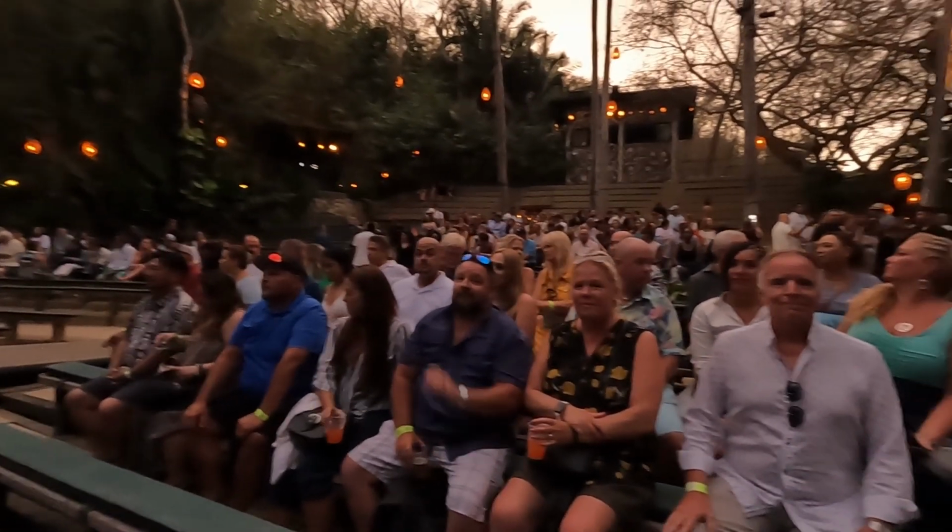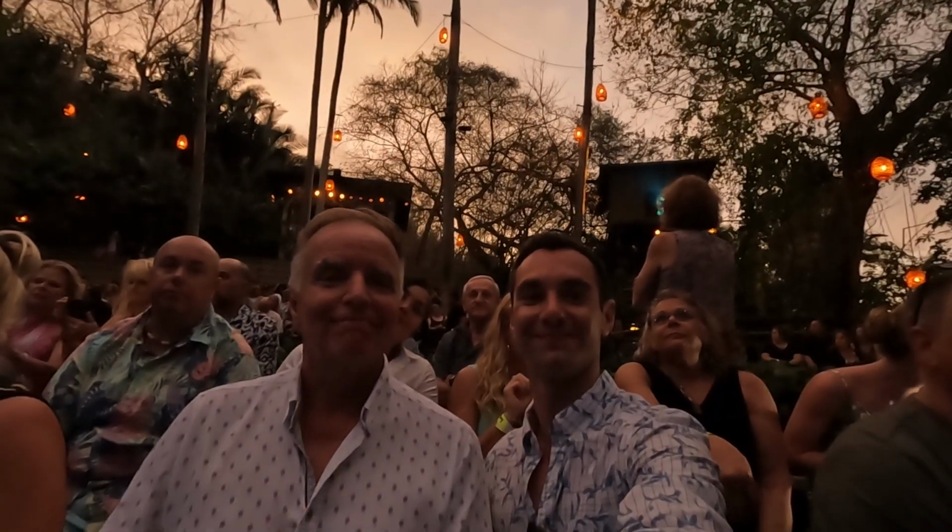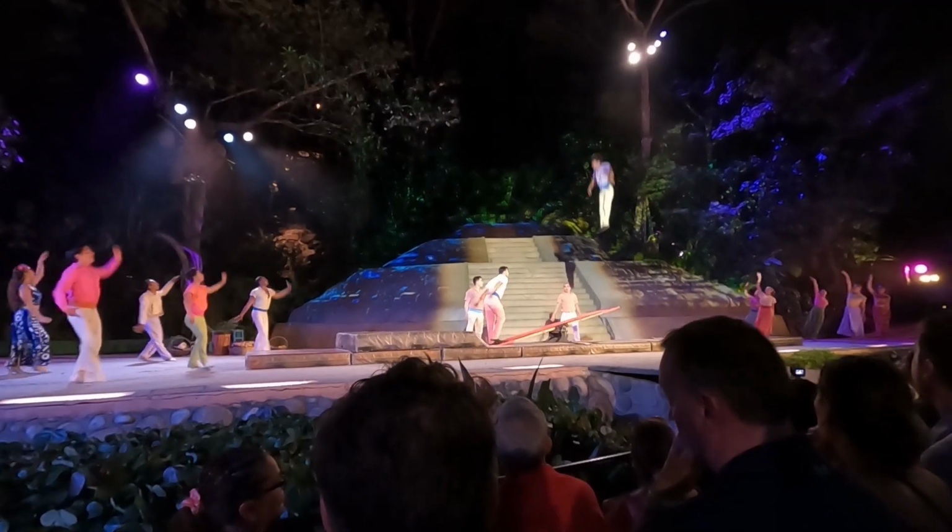Then it was time for everyone to head to the amphitheater for the main attraction, the show which was created by one of the co-founders of Cirque du Soleil. We waited for it to get dark. Then it was time for the show to start.